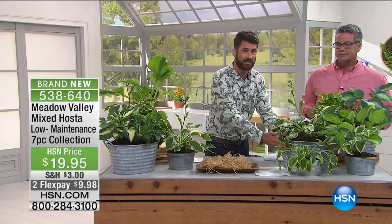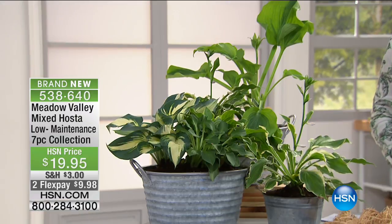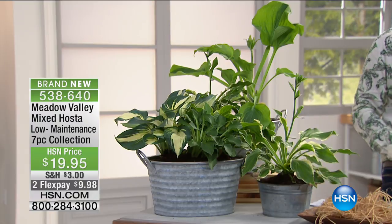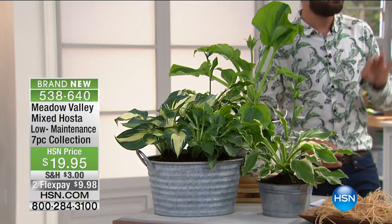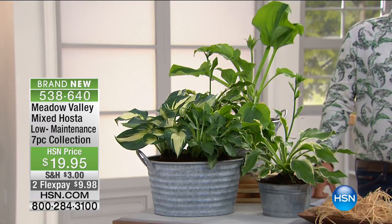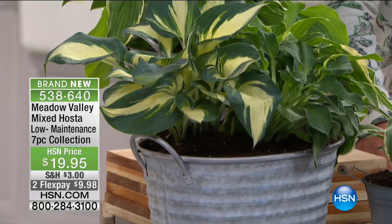You can grow them in the yard, but you can also grow them in containers. These silver containers look really beautiful with these because they really play off with the colors of the leaves. Every plant in this collection will have a different colored leaf as well. Even when they're not in flower, you've got the color from these plants. That's what I love about them.